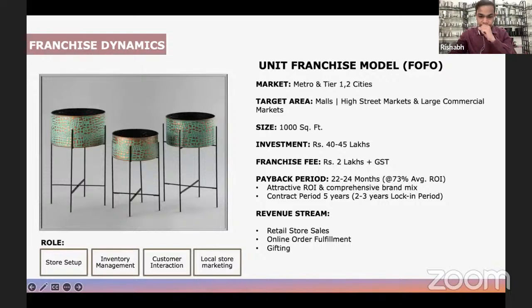Okay, so under this segment, the basic project that we're looking at is that our targeted franchisees are in metro, tier 1 and tier 2 cities. Spaces would be somewhere in malls, which are high footfall areas, and high streets, and the size we're looking at is an average of 1,000 square feet. The investment would be somewhere around 40 to 45 lakhs. The franchisee fee is 2 lakhs plus GST. As explained in this, the payback period is about 20 to 24 months and 73% average return on investment. The contract would be for 5 years and the lock-in would be for 2 to 3 years.